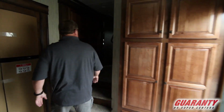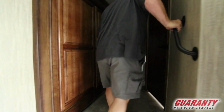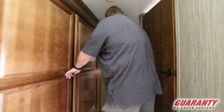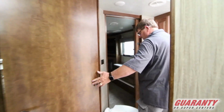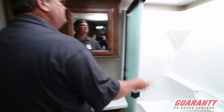Walk up into the bedroom. You got a nice big grab handle there. Here's a closet here. Here's where your washer and dryer go in there. There's your two chairs right there for your dining room table. And then you got your bathroom with your porcelain toilet. You got a nice big shower with a bench seat in it. Skylight above, so big tall guy. You got your fan here.